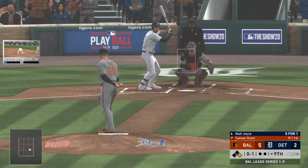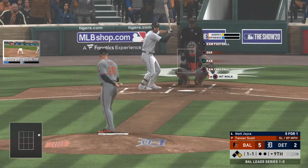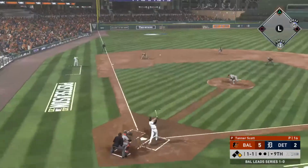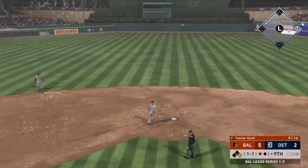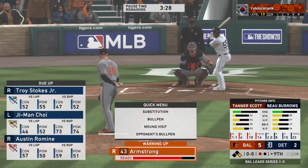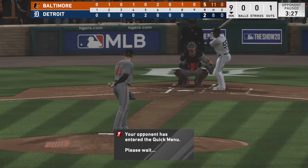And he fouls this one off. On its way, the 0-1 pitch. Yep, that ball went out. Skied in the air to straightaway left. Walker is there, 1 away. Digging in now, Troy Stokes. So far 0 for 1 with a flyout. Sean Armstrong comes on here looking to get the final 2 outs and earn the save. Number 43, Sean Armstrong.